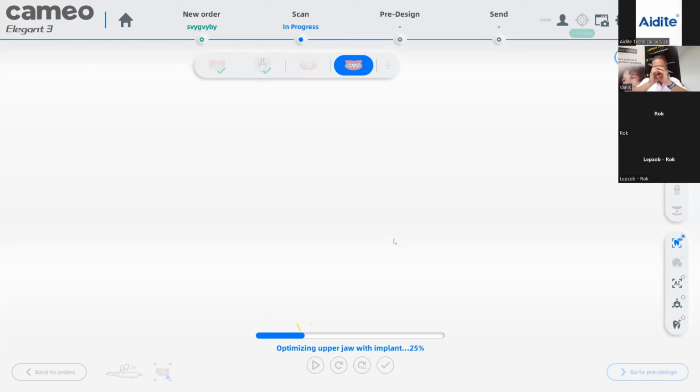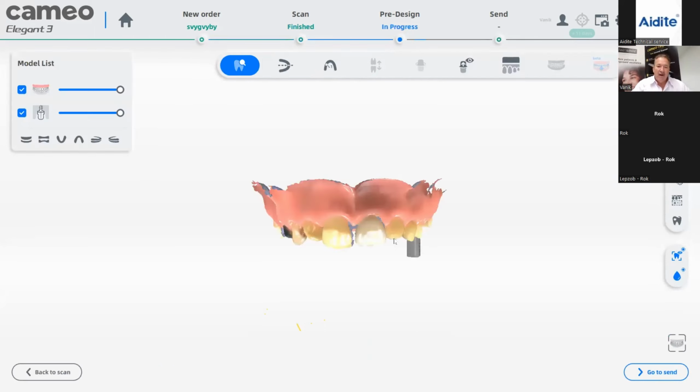Now, because we isolated that scan body, we didn't have to scan the whole jaw. So it was first saved green, and now it will add that scan body to the rest of the jaw. So then we'll have two jaws. And implant, I say implant is the best using the intraoral scanner. There is nothing better. Where I would be careful is with total jaws, okay?